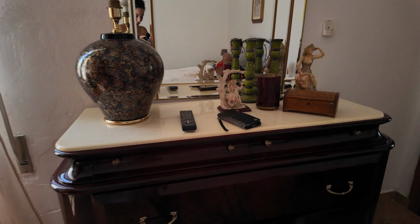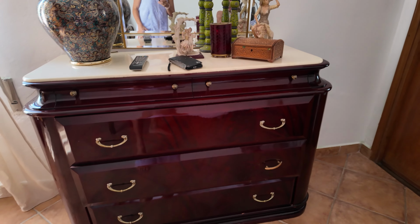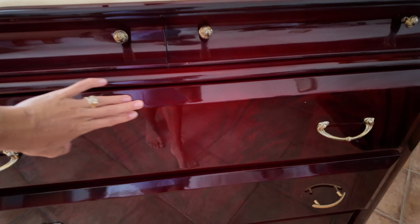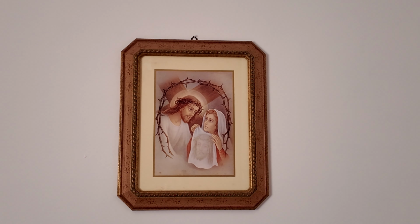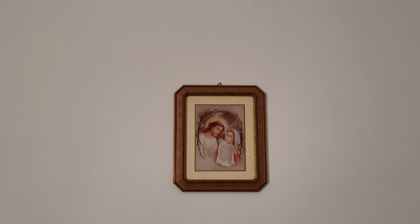Look at this cherry wood chest of drawers. So stunning, that's beautiful. Yeah, you don't see this kind of stuff these days. The best of the best. JC watching over us as we sleep.